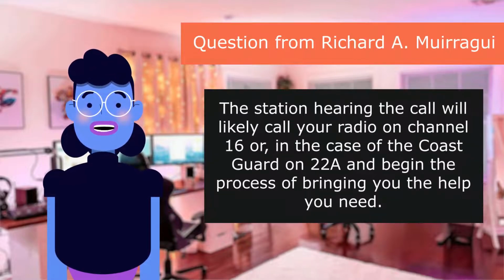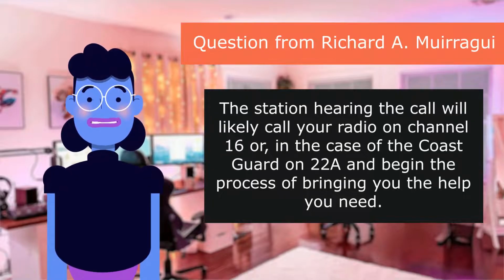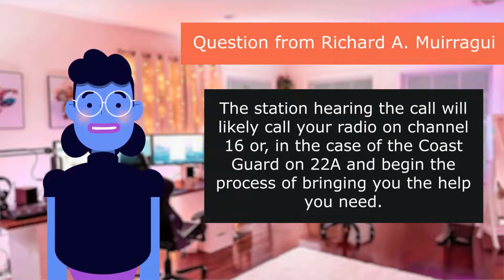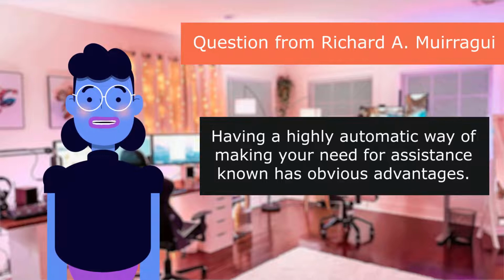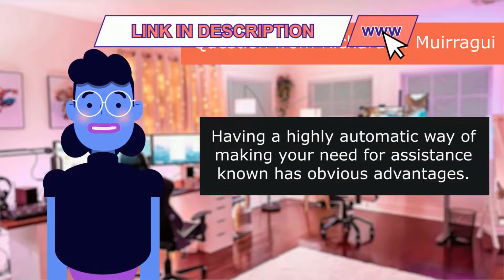The station hearing the call will likely call your radio on channel 16, or, in the case of the Coast Guard, on 2182, and begin the process of bringing you the help you need. Having a highly automatic way of making your need for assistance known has obvious advantages.